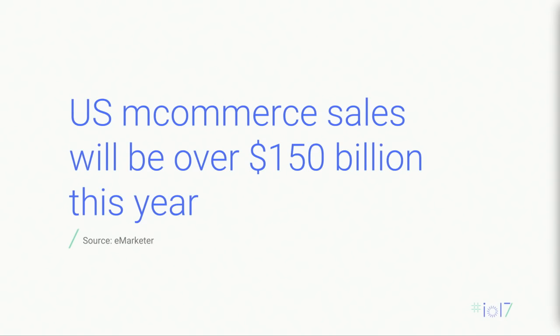Despite these challenges, though, mobile commerce is huge. I mean, mobile commerce in the US alone this year is expected to exceed $150 billion. That's all the more impressive when you consider the fact that mobile websites still convert about a third lower than their desktop or laptop counterparts. So we have a lot of work to do and a huge opportunity here to really better the lives of our users.